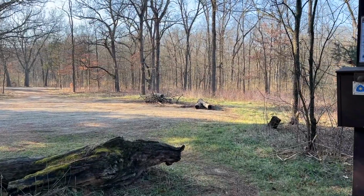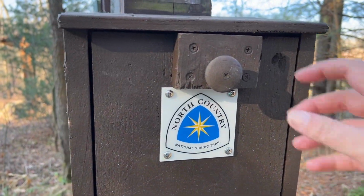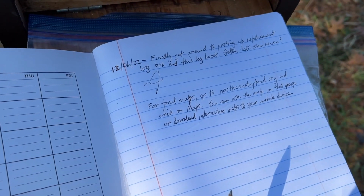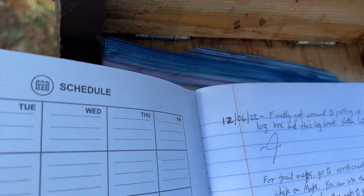I think I'm feeling okay. Trail log. Oh, I get to be the first person to put this in here. I have no idea what the day is. I think it's the 7th.